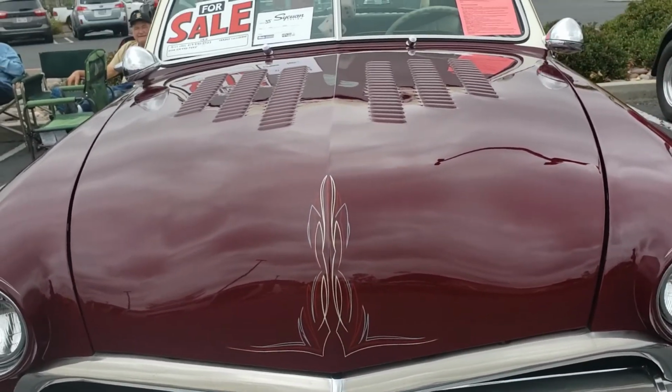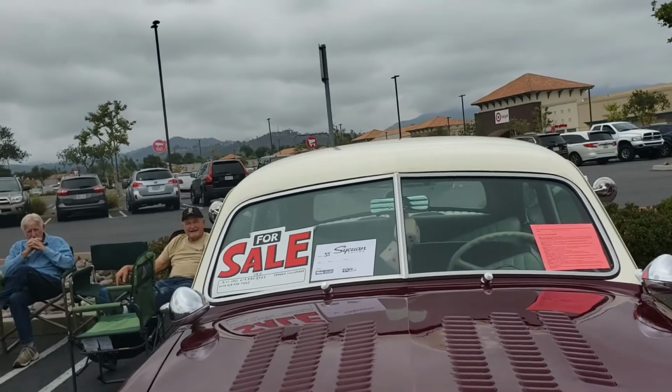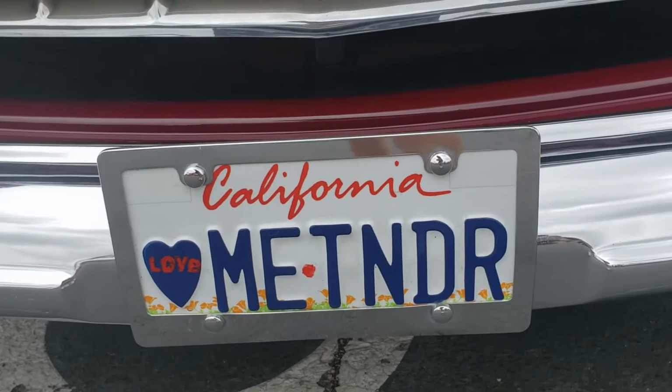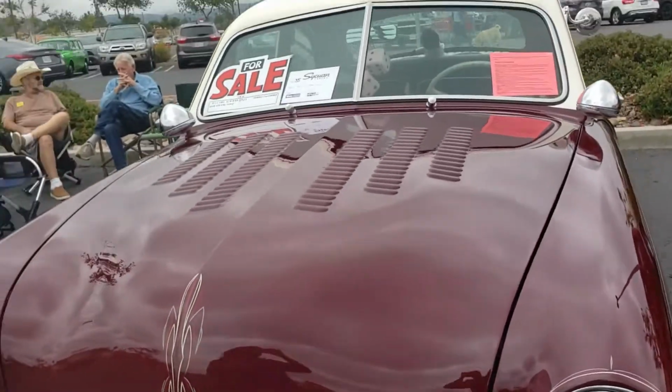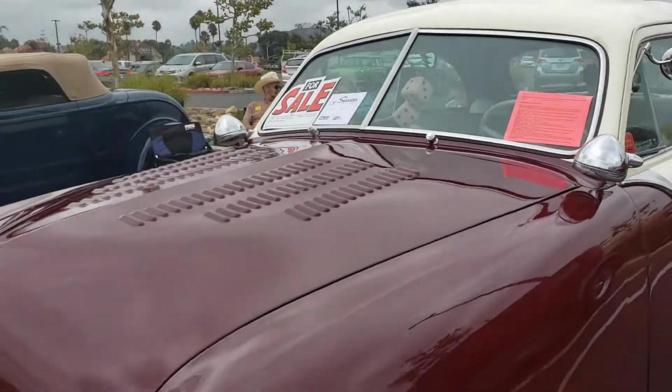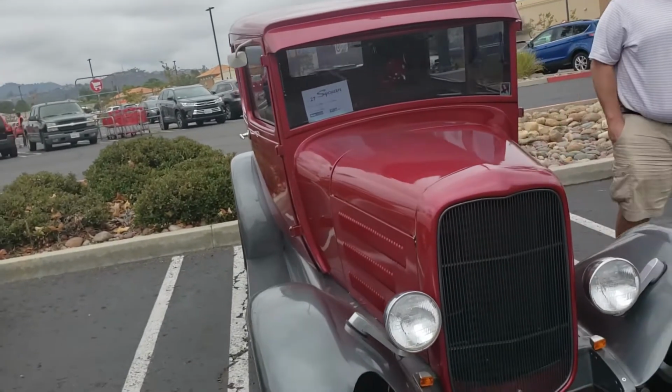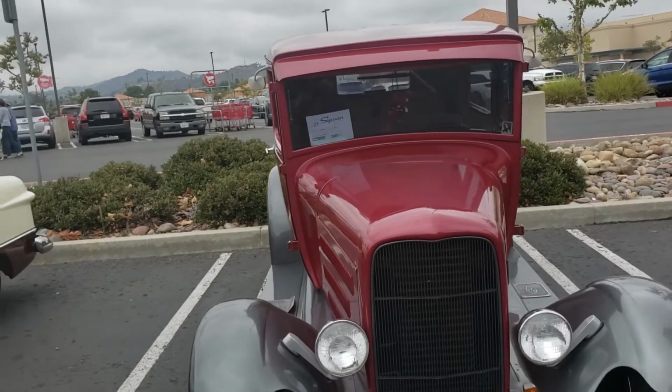Love me tender, Elvis. Elvis Presley, love me tender. That's the car at the time with Elvis Presley. There's all nice cars, very nice.